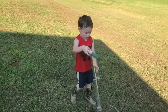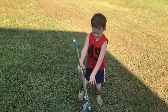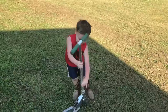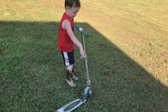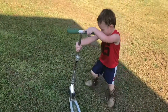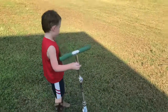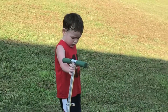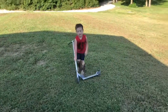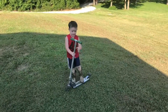You need to go get a drink of water. Is that your scooter? It won't stay up. Now, it's not just going to stay up. It doesn't have a kickstand. It can't stand up by itself. Are you still trying to get that scooter to stand? No, it's not going to stand up by itself. It doesn't matter what you do. It won't stand up all by itself.